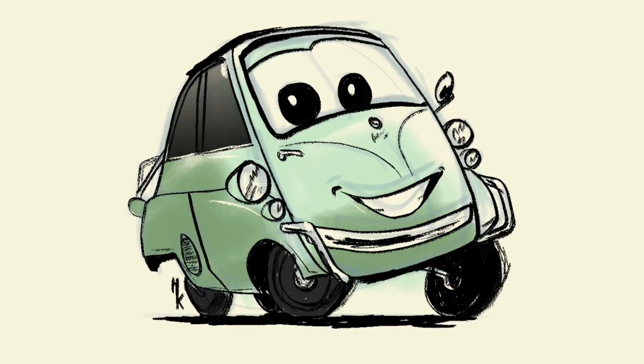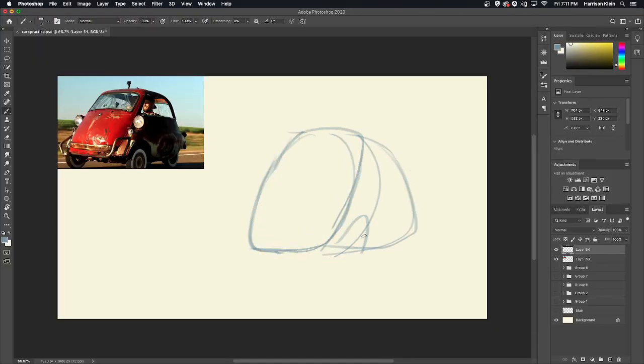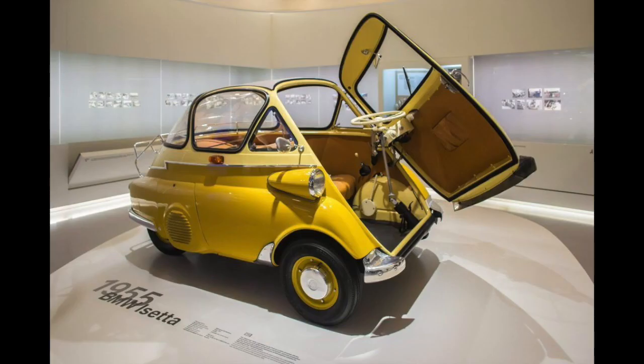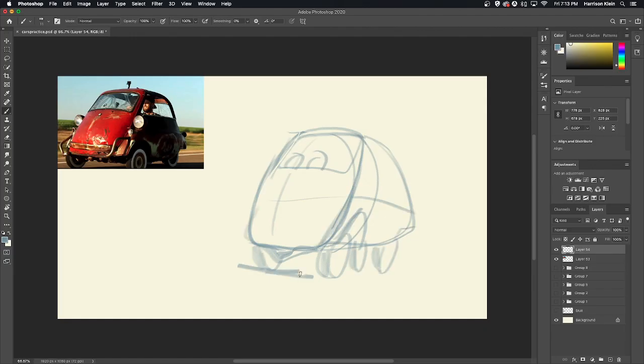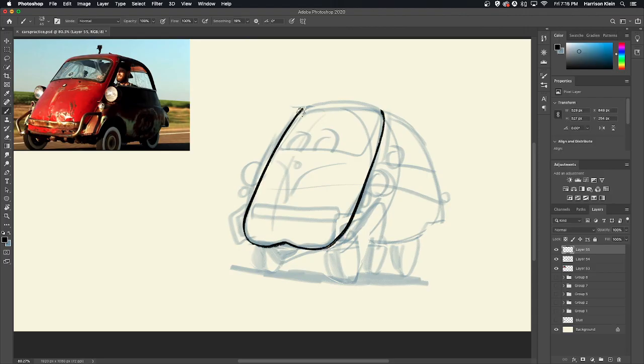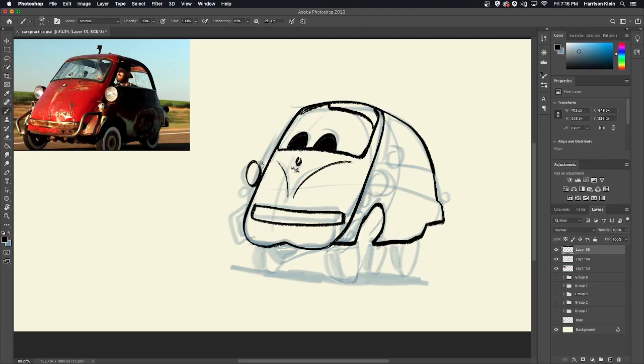Now the tricky thing always comes back to mouth placement. The Isetta, what's unique about it is its front end is its door. It opens outward and you enter from the front. So if you put the mouth on the door, you're left wondering, okay, well if the door opens, what's on the other side? Lungs? So it's tricky. In Cars, they never open the doors. They never answer the question of what's inside.